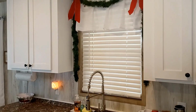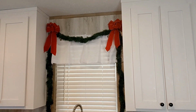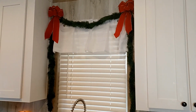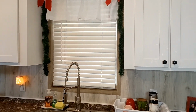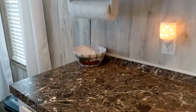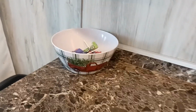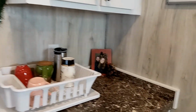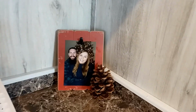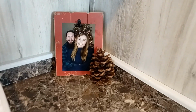So when you come into the kitchen, I just have some garland here with some vintage red bows that I thrifted, and I think that they are so beautiful. But this is one of my favorite parts of my decorating, right there. And then I just have this bowl that I got from Dollar General last year, just because it has some sweets in it. So I just sat that there, and then on this other side, the only thing I have there is a Christmas picture of me and my husband our first year married, and then I put a pine cone beside it. I just wanted to display that.